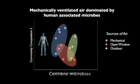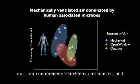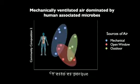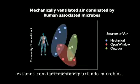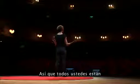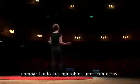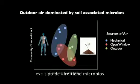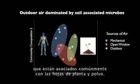It has microbes on it that are commonly associated with our skin and with our mouth, our spit. And this is because we're all constantly shedding microbes. So all of you right now are sharing your microbes with one another. And when you're outdoors, that type of air has microbes that are commonly associated with plant leaves and with dirt.